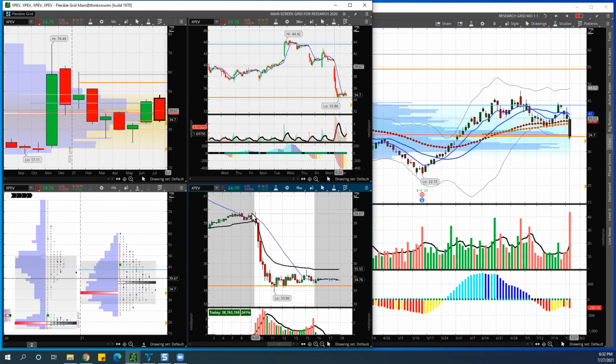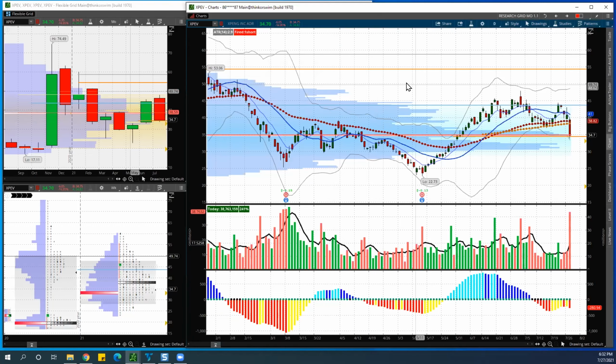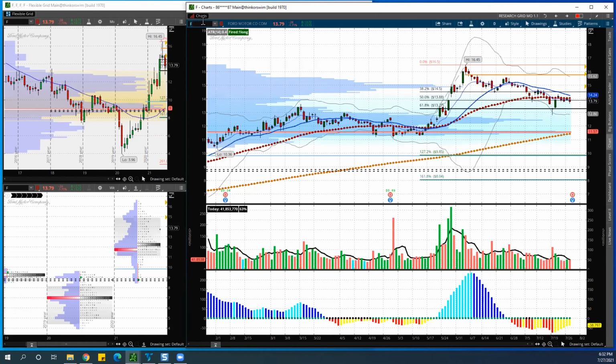This is what we're looking at. We have a massive move on big volume, staying under VWAP the whole day. So all we need is to take the low, and that's the momentum entry. So that's XPEV. Anything else on the cars? Should we see the other ones?